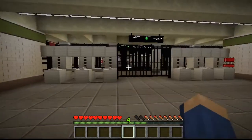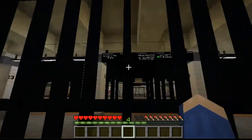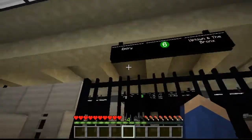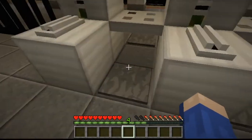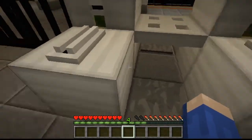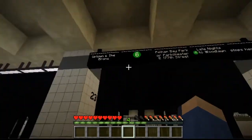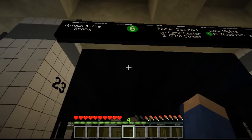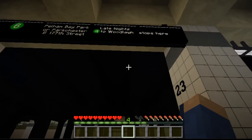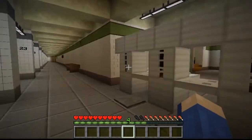So anyway, here are new bars created by WebSoak to separate the turnstiles. Entry 6, Uptown in the Bronx. And of course the newish turnstiles again. So we'll swipe our invisible MetroCard through. And then the first route sign: Uptown and the Bronx 6, Pelham Bay Park, Parkchester, East 177th Street, late nights 4 to Woodlawn stops here. We have the 23 on the pillars as well.